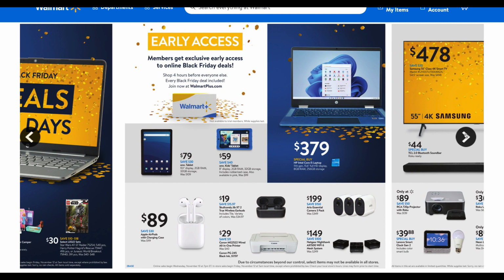We have the all-in-one Canon printer for $29. That is a good deal. It's regularly $40, so only $11 in savings. But in previous printers, I have had Canon printers and they are good printers. I have nothing bad to say about them at all.